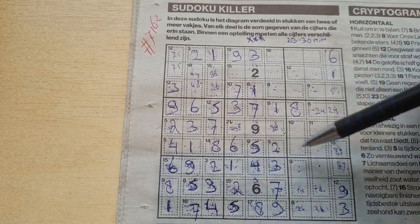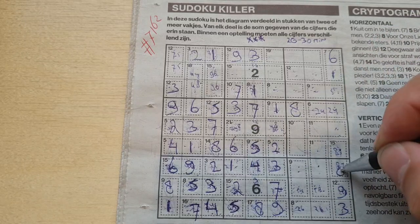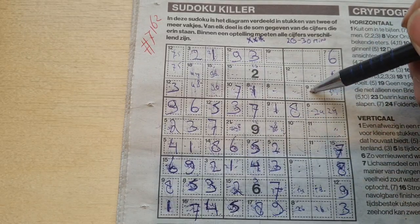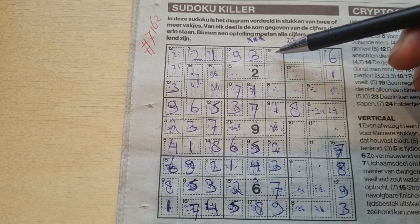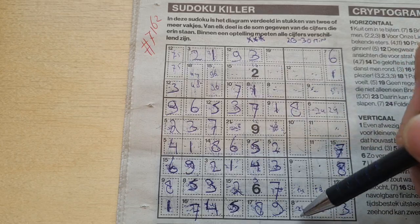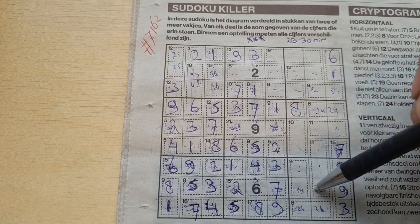8 and a 7. We have an 8 in this row. No 8 there. 8 should be here. 7 goes there. Well, we need an 8 here. 2 and a 6. 1 and a 4.